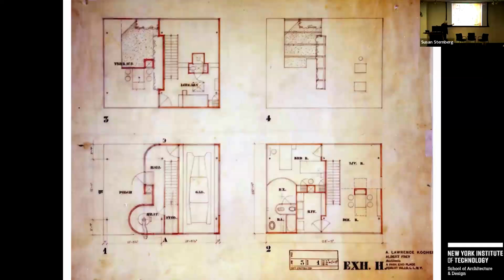You can also see this dumbwaiter, which appears on each floor. It goes at the entrance, it goes to the kitchen, and it goes to the terrace, so you could send your martinis up from the kitchen to the upper terrace. And you can see the kind of cutouts of the roof area open to that lawn.